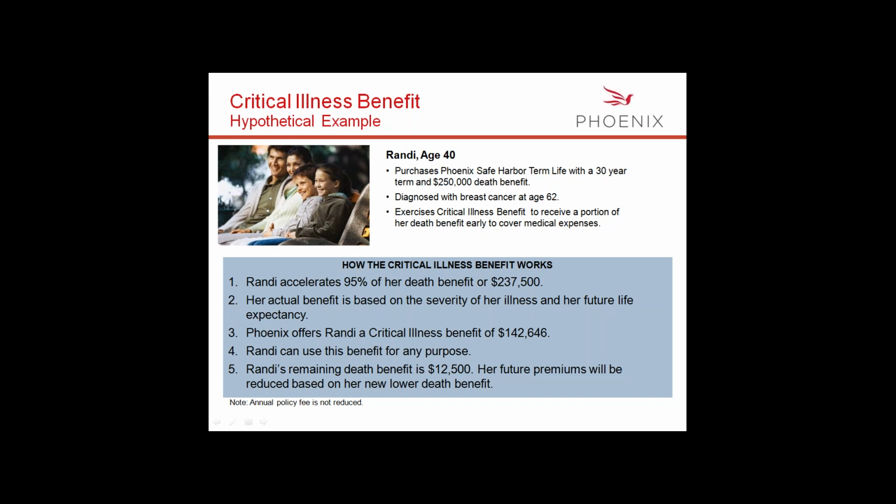So Phoenix goes back and they offer her a benefit of $142,646, which she could use for any purpose whatsoever. The remaining death benefit of $12,500 is reduced, the premium is reduced, and the death benefit is paid in the event of death to her beneficiaries. So real simple, folks. This is a simple illustration of how this works on a critical illness.